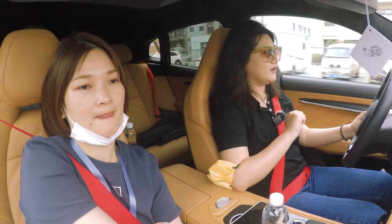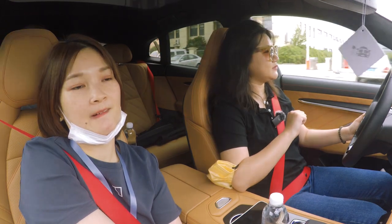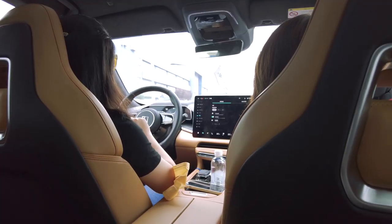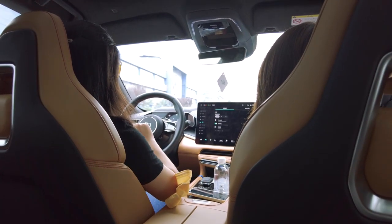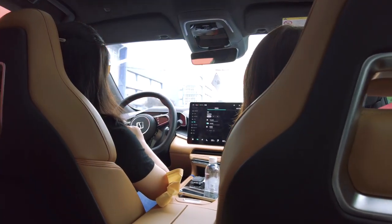So we're now on a relatively quiet road with relatively less traffic. It seems like there's a lot of factories, so I'm going to try sports mode later. Right now, I'm on the comfort mode.